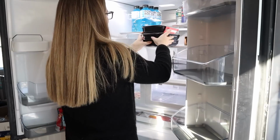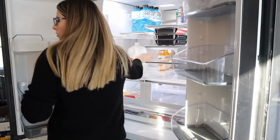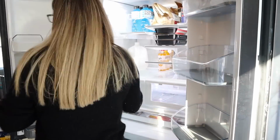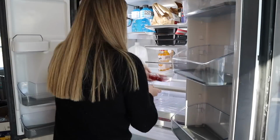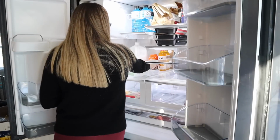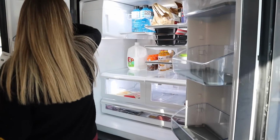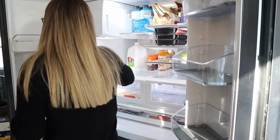In the past, I have done the whole bins in the fridge thing, and I really liked the way that it looked, but it just wasn't functioning for us at all. And we have a system that works for us as a family, so we just put things where they make the most sense to us. And maybe this isn't the correct way to do it all the time, but for our family, it's working.